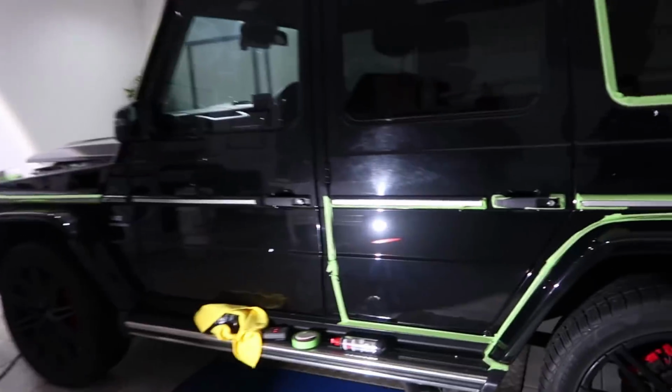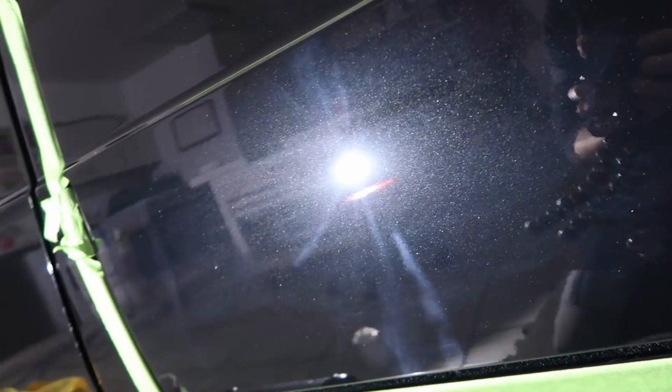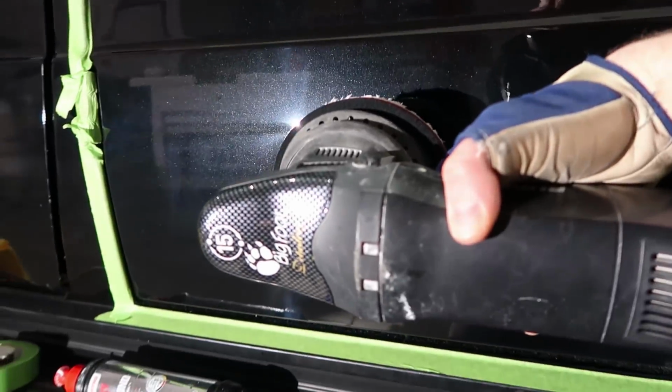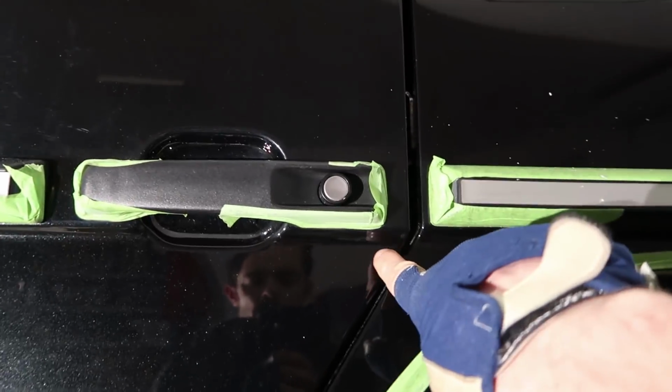Alrighty, Tuesday. Looking at the door, let's give you another example of what the differences are. This, believe it or not, has been cut heavily, 5-inch for the majority, which doesn't then get into the top corners or the bottom or underneath that swage line. So then the 3-inch steps in. Up here in the very top corner, the hybrid came out to play.